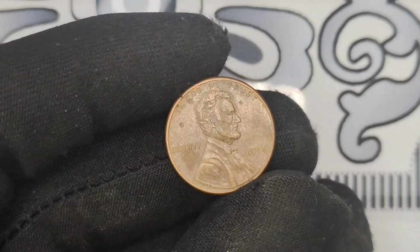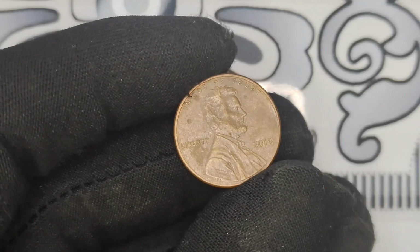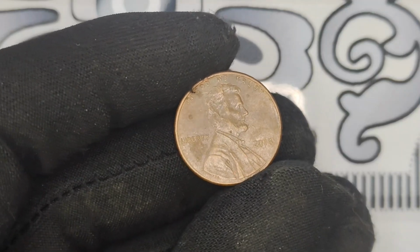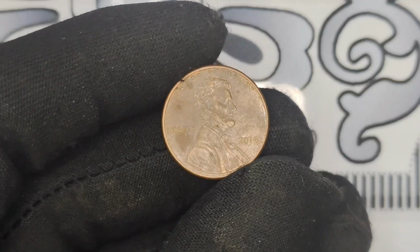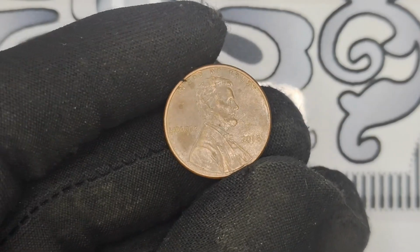Now, what about the 2014 Lincoln penny? At first glance, it looks just like any other penny. It features Abraham Lincoln on the obverse side and the Union shield on the reverse. But the real magic lies in the details.